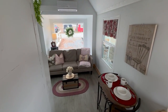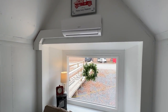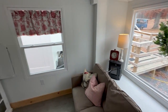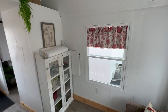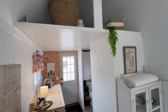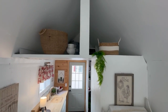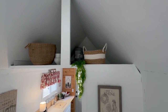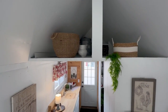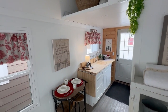Okay, we'll move a little further along here. This has a bay window as well and a mini split, of course. It's very neat in here, very cool. There's your loft up there. You can see it's a pretty good sized loft, as you can see from underneath there. It's about half the length of the house, so it's probably an 8-foot loft or so. You'd have to want to put an egress window in there if you're going to make it into a sleeping loft.